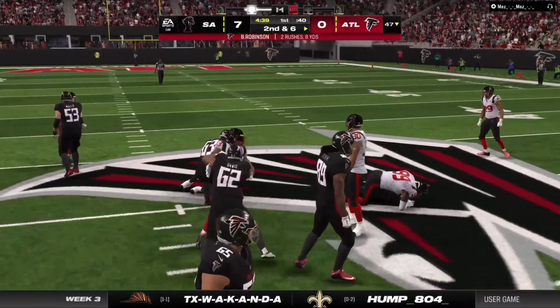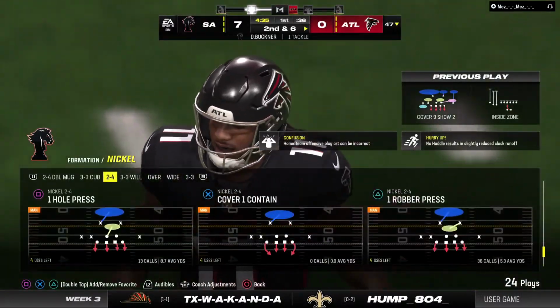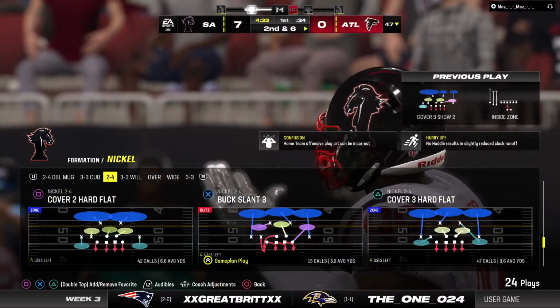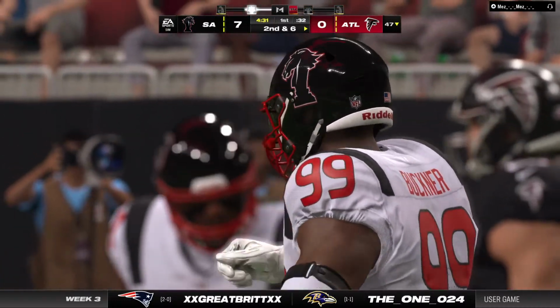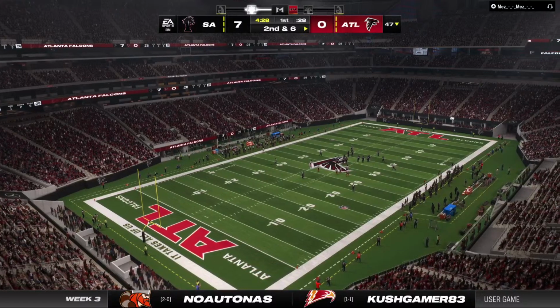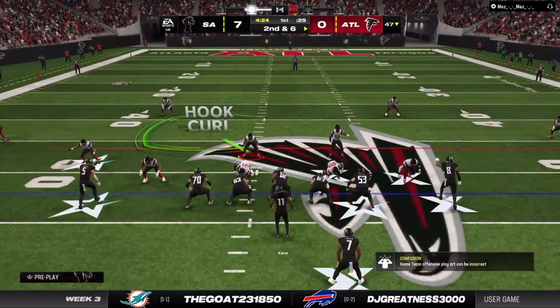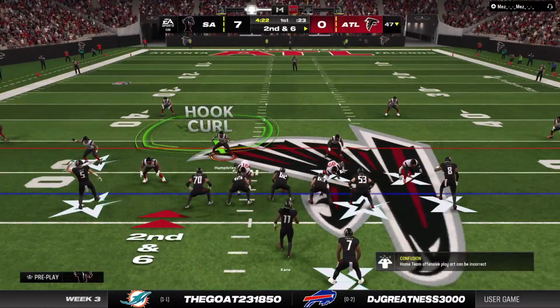On 1st and 10, it's Robinson. He'll work his way up the middle for a gain of about 4, second down. The Falcons at 2-0 here to begin the season, and they come in feeling pretty good after back-to-back victories, CD. And I thought that they played pretty well last week. Their execution, their discipline, their resilience, all on display in that victory. 2nd down and 6 now.